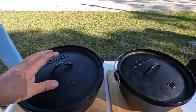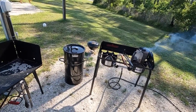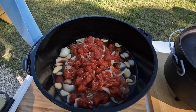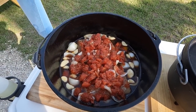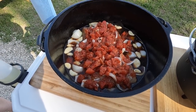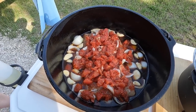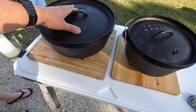All right, so we are ready to start our cooking. We've got a basket full of charcoal getting hot right there. So here's our baked fish using a 12 inch Lodge. This is the shallow. That is gonna be good. I used more soy sauce this time than I did last time because we want to have plenty of broth in there for our fish, rice, and dipping of the French bread. So we used 5 ounces of soy sauce. It was one small bottle of the Kikkoman low sodium soy sauce.